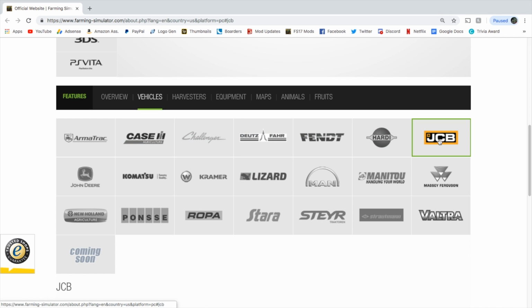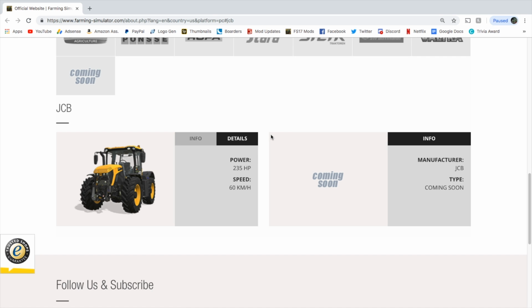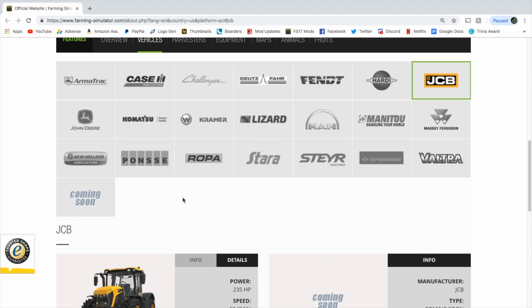First new thing that we get today is JCB. What you want to do is click on JCB, and you're going to see the Fast Track 4220 is in there. It is in medium tractors, 235 horsepower, 60 kilometers per hour. And we get a nice picture of it, too. Looks really good. I like that.